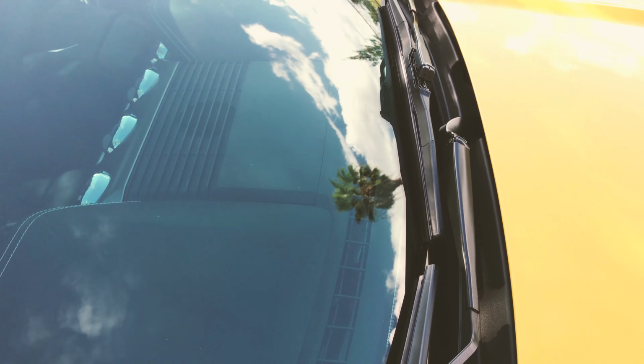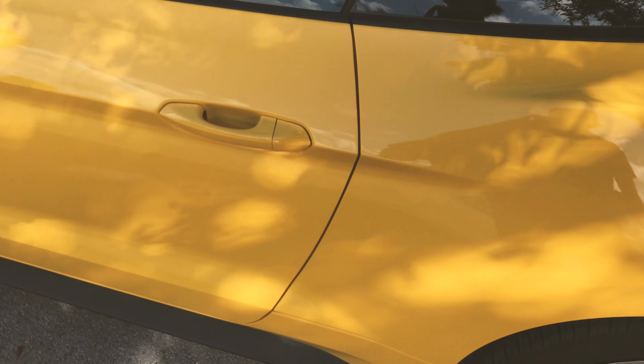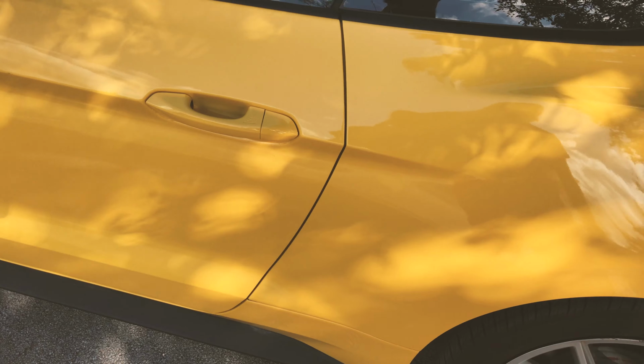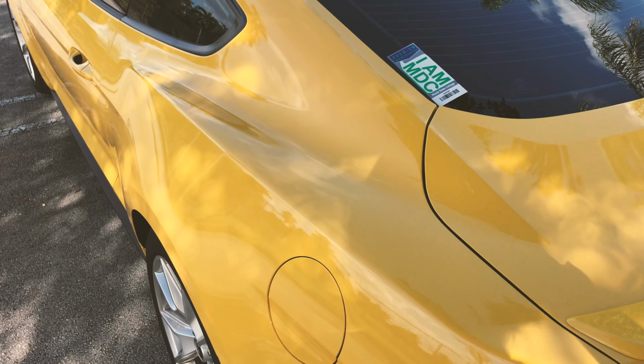Wiper blade works great, no problem at all. And on this side it's fine. So again, if you keep the car waxed and properly maintained, it's not going to give you any problems on the paint. In terms of driving experience, definitely a lot of fun to drive.